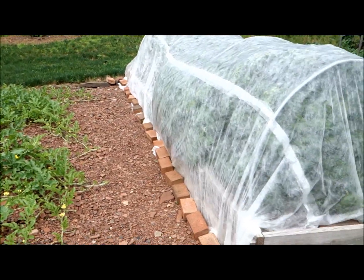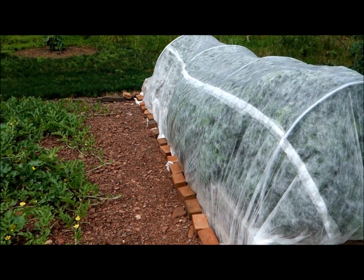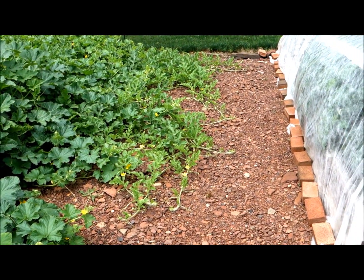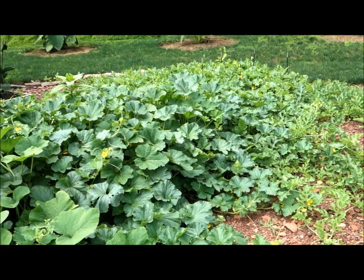If you notice here along this row cover, what I have used is some leftover bricks to support the edge. I used some red shale here as a ground cover. I got it down from the creek that we have below our property, so I brought that up and used that in between the beds.